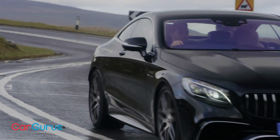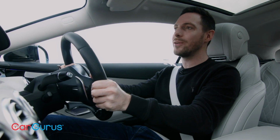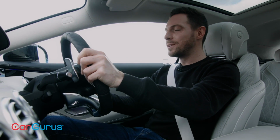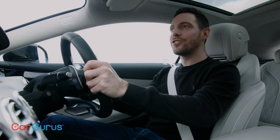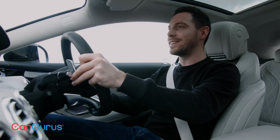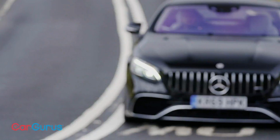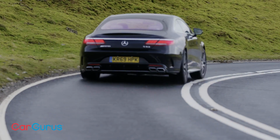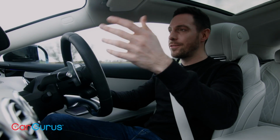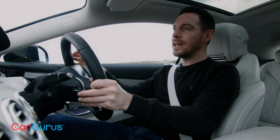The roads are wet and we've got 660-something pounds-foot of torque going through the rear wheels. So the rear axle is struggling to deal with all the torque that the engine's got to throw at it on a day like today. It makes it a little bit of a wild ride. In the dry, traction's actually really good. Gearbox, meanwhile, smooth and then quick and snappy when you've got it in manual mode.